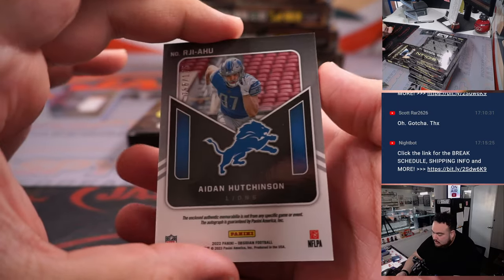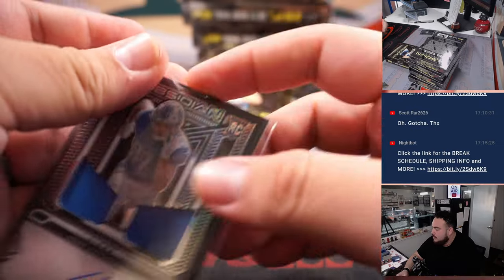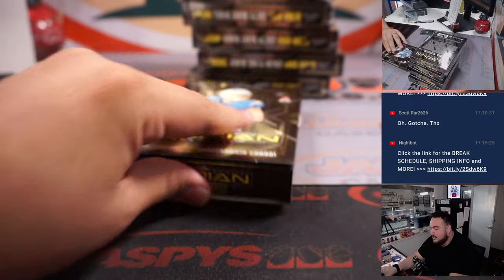Aidan Hutchinson to 175. Nice one there for the Detroit Lions. That's going to Chris. And there you go, first box.